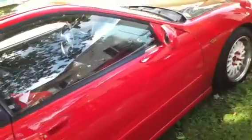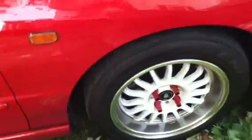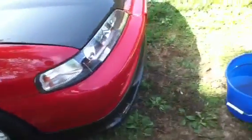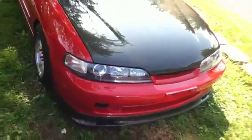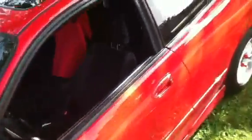All red. Yep. We got DC2 from Conversions. Looks beautiful. Got carbon fiber hood, carbon fiber lid. There you go. That's a CRX SIR. See it? The carbon looks really clean. The roof is clean too.